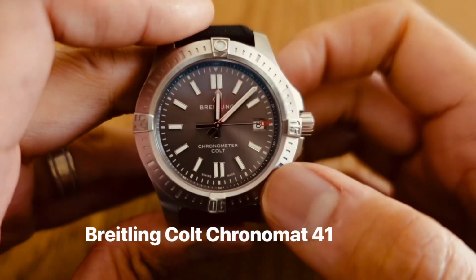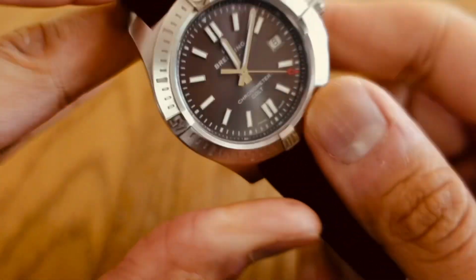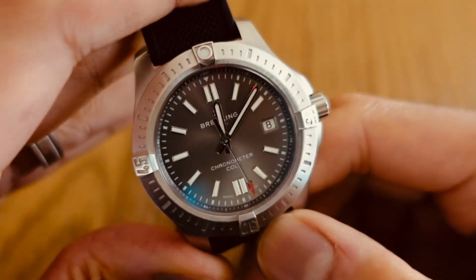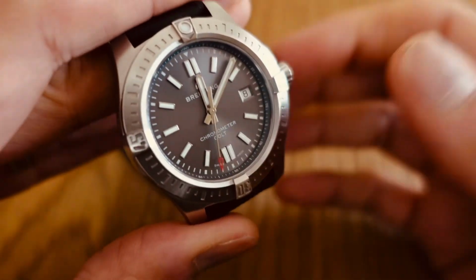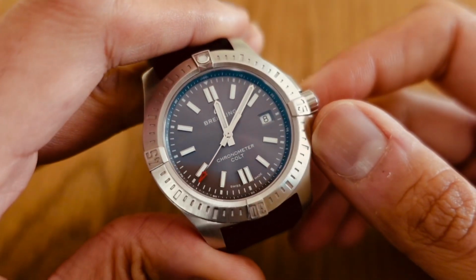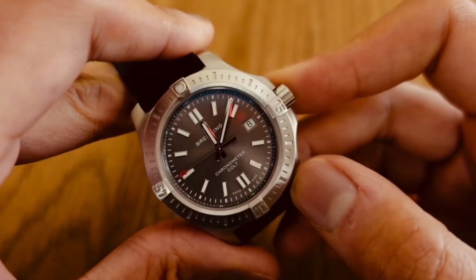It's a Breitling Colt, and this is the Colt Chronomat 41. In fact, the last version of the Colt before they discontinued this venerable line. They've replaced their entry-level automatic watch with a watch called the Avenger. It comes in a bunch of different sizes, but that entry-level space used to be occupied by the Colt. And as in so many things, whether it's cars or watches, the last version is the best version.